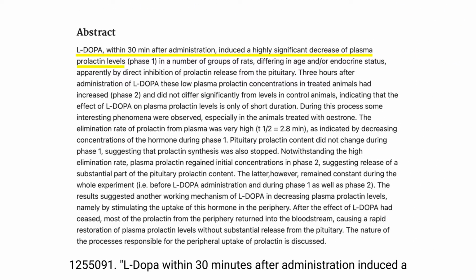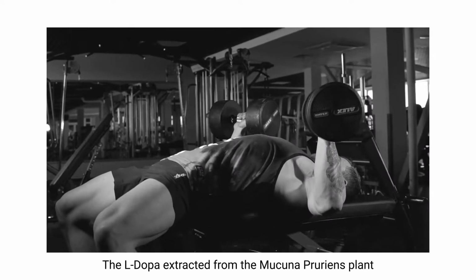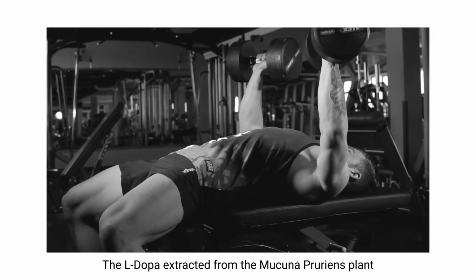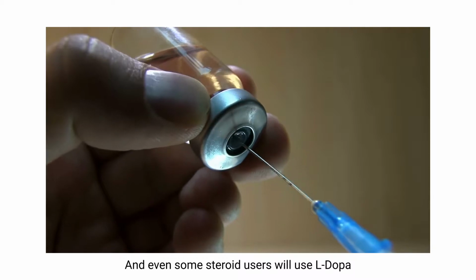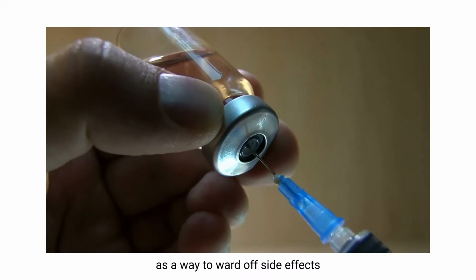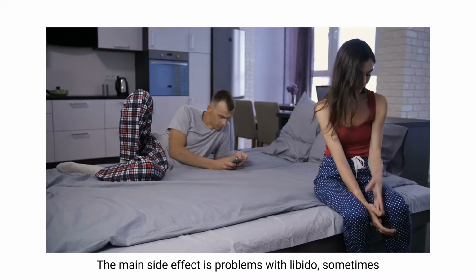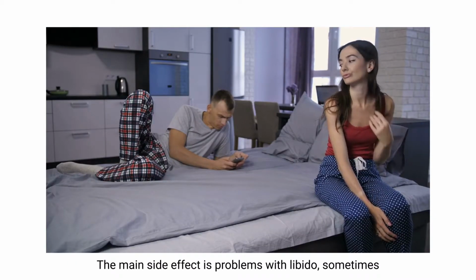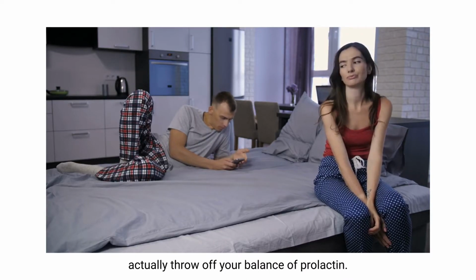1255091. "L-Dopa, within 30 minutes after administration, induced a highly significant decrease of plasma prolactin levels." Now, that's a direct quote from a rat study. The L-Dopa, extracted from the Mucuna Pruriens plant, can inhibit the release of prolactin. And even some steroid users will use L-Dopa as a way to ward off side effects from using some of the black market steroids. The main side effect is problems with libido, sometimes caused by the use of some steroids that can actually throw off your balance of prolactin.